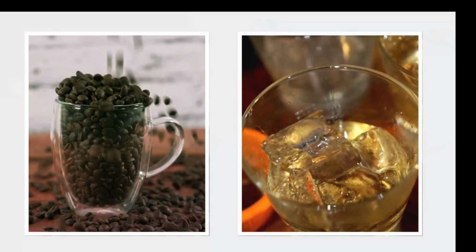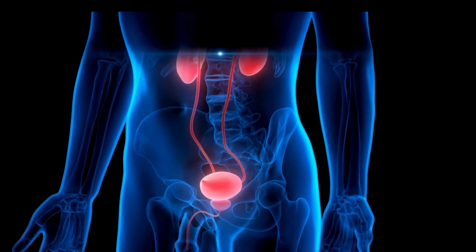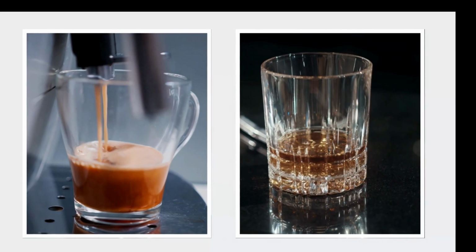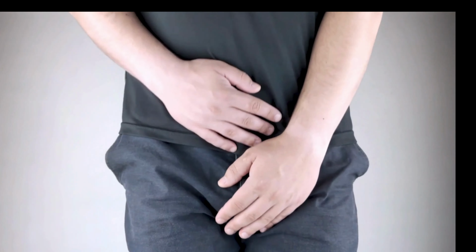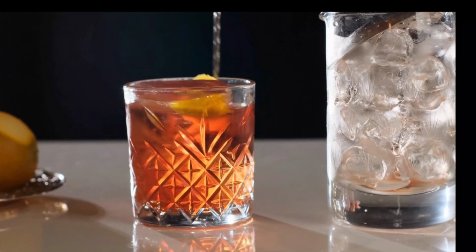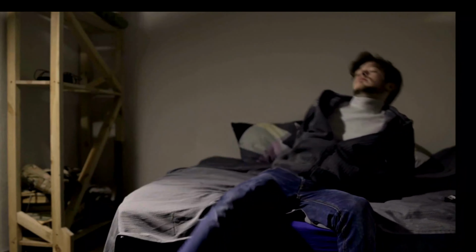Managing the intake of caffeine and alcohol plays a crucial role in maintaining a healthy bladder, especially for individuals dealing with symptoms related to an enlarged prostate. Consuming excessive amounts of caffeine and alcohol has the potential to irritate the bladder, exacerbating urinary issues. Due to their diuretic properties, caffeine and alcohol may make you feel more compelled to use the restroom.